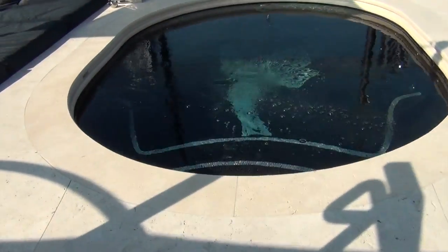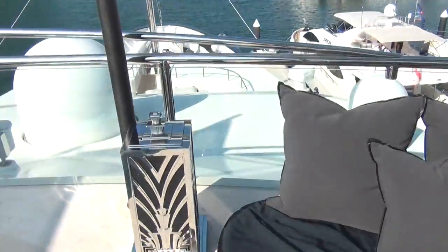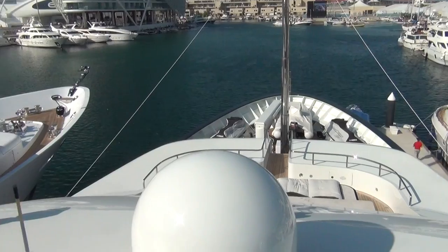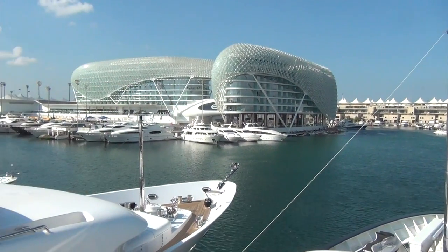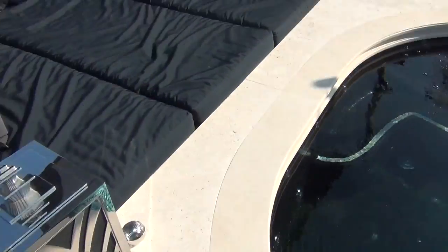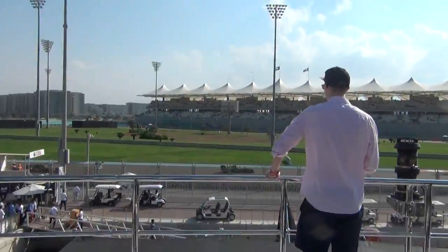I've decided to come and explore the boat a bit. Turns out we have a hot tub, these lounge areas, and what? Okay, this is madness. Oh, that's that hotel. And you can see a bit of the track over there, but this view is unbelievable. We've got lounges down there, and this hot tub. Okay, so through from there, now coming to see some of the GP2.